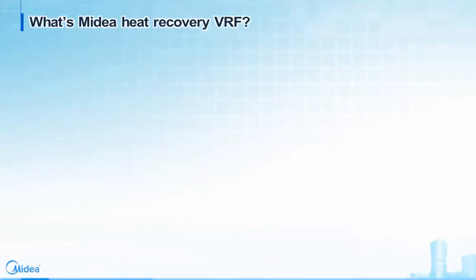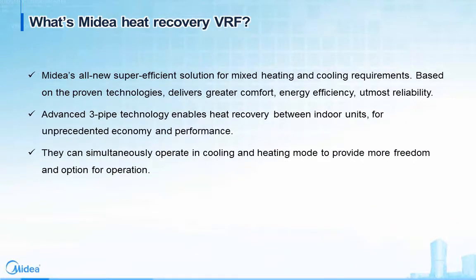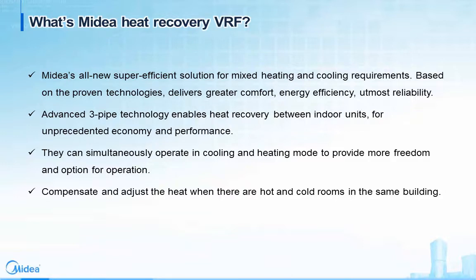First of all, what is Midea Heat Recovery VRF? It's an all-new super-efficient solution for mixed heating and cooling requirements. The three-pipe technology enables heat recovery between indoor units. It can compensate and adjust the heat when there are hot and cold rooms in the same building, thereby reducing the building's energy consumption.